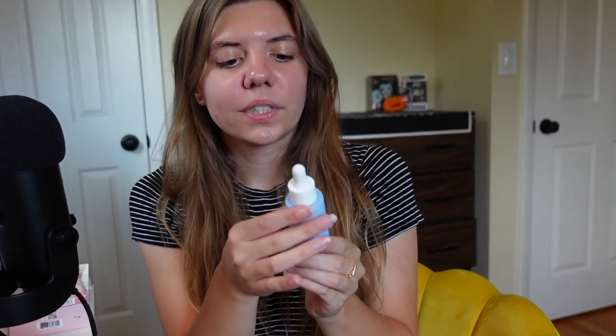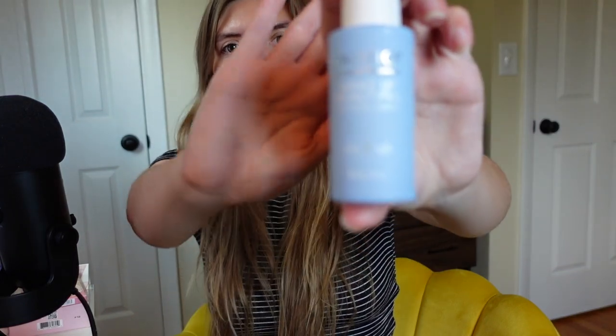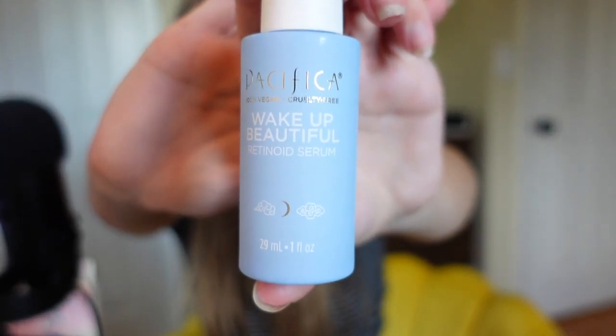Okay, so, first off, I have so many things. I guess it doesn't matter what I start off with, but let's go with this guy. This is the Pacifica Wake Up Beautiful Retinoid Serum. Let me show it off. There we go.